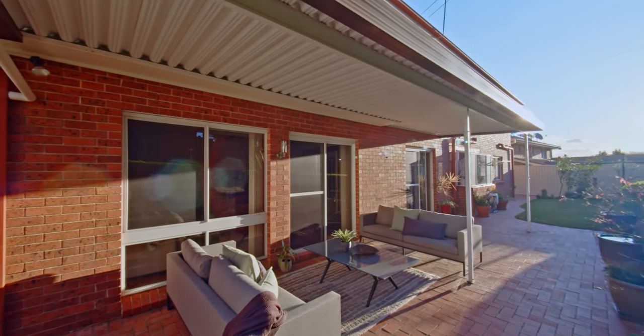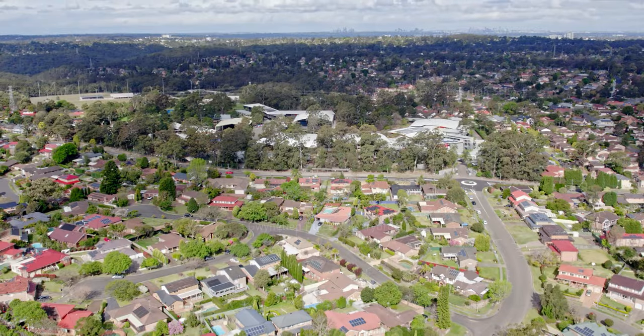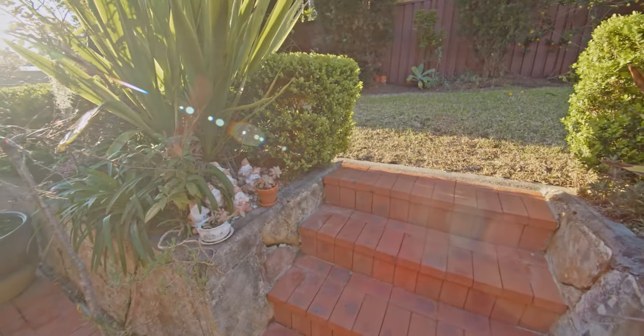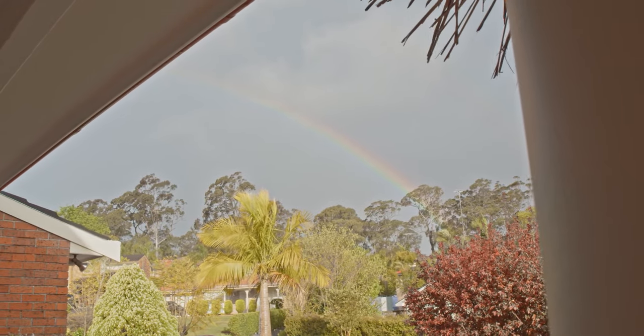Approximately 300 metre walk to both Cherrybrook Technology High School and John Perched Public School, bus stop and short walk to Cherrybrook Shopping Centre. Enjoy the sunshine in every corner of the house. You'll be sure to fall in love at your first sight.